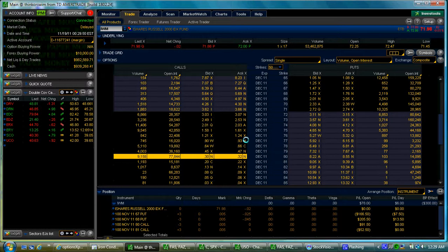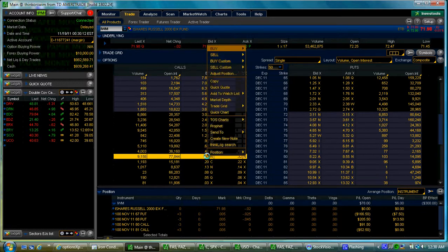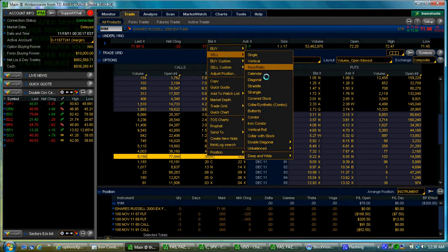So how many contracts do you want to trade? In this example, I'm trading 3, and we go over to the Analyze tab on thinkorswim. I already have it over there. If I would select that trade, I would want to sell the December 30, right click on it, then the window comes up and I want to sell, say Iron Condor. Okay, Iron Condor.